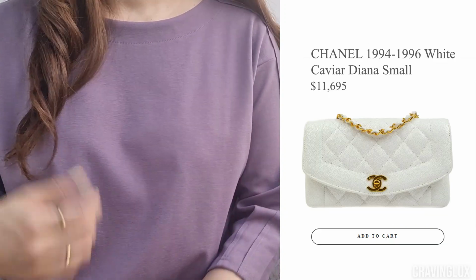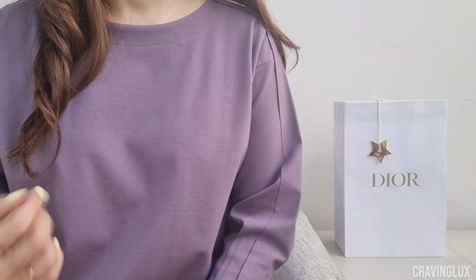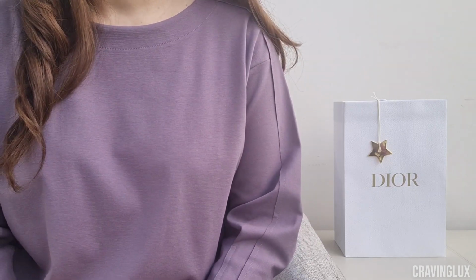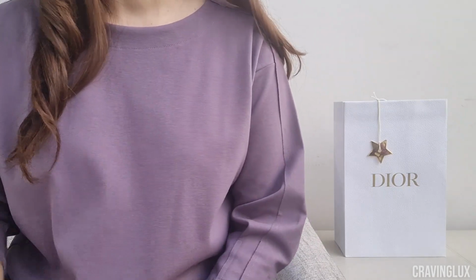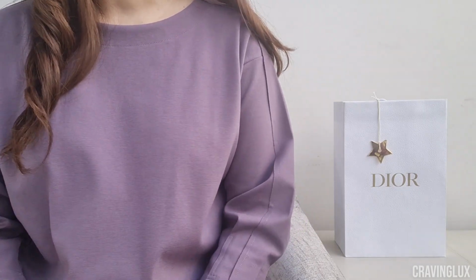So for me, I'm actually after the leather Diana. I think the Diana actually looks better in leather. And I'm usually on team caviar. Because I have so many black bags, I would prefer this in a pop of color, but those are actually more expensive. There's more black Dianas in the marketplace than a pop of color.